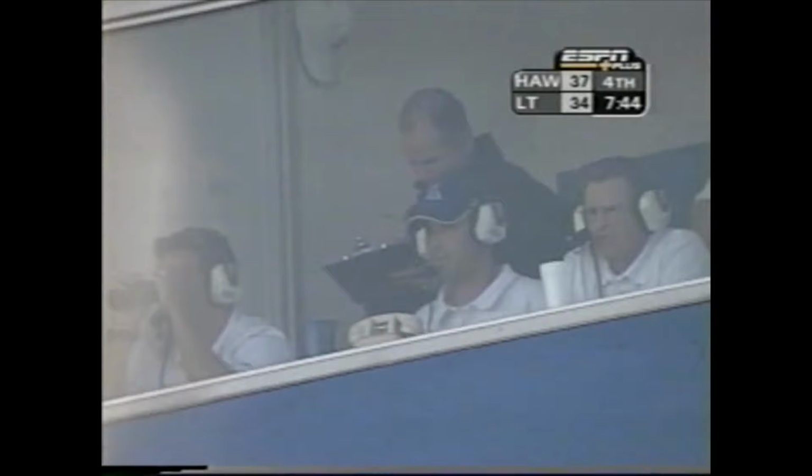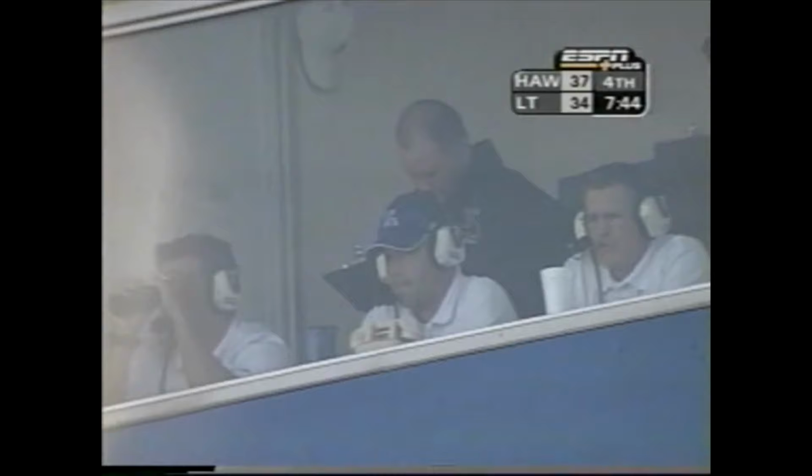Guy on the right side there, Rick Smith, one of the co-defensive coordinators. Not the most popular guy here when Hawaii comes into town. He's had a real burden today. He's had three defensive starters out of the lineup. He's had to shift people around. They've managed to hold Hawaii to 37 points. They've made some great adjustments, but obviously people come to this game to see offense.